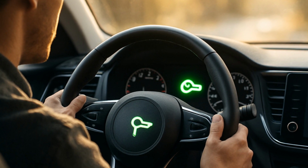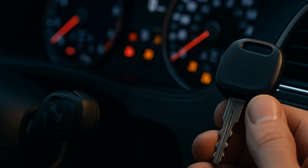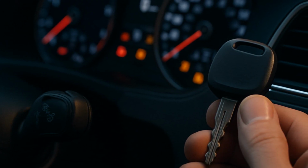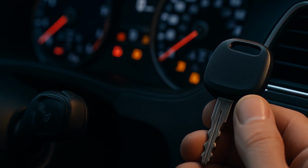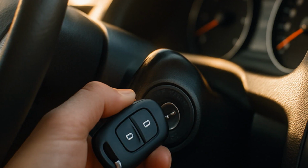First, check the most common thing. If you see the green key symbol flashing or solid on your dash when you turn the ignition, your car is literally telling you it doesn't recognize your key's chip. The best quick fix is to try your spare key if you have one handy.